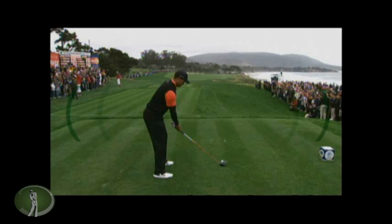Hey there, everybody at the website. Wayne Defrancesco here, and we're looking at Tiger at Pebble Beach. So Peter Kostis is going to do a Konica Minolta BizHub analysis of Tiger, and in this particular case, he gets it right. So he makes a good observation on Tiger's swing here. Let's take a look.